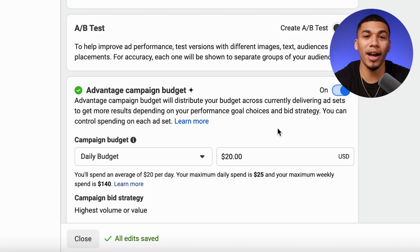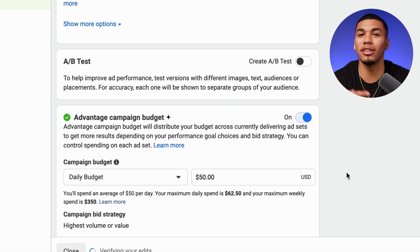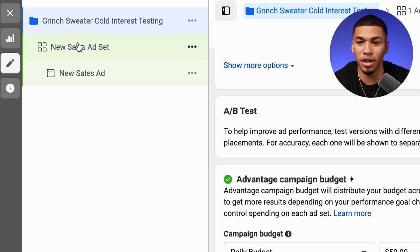So since we're testing out 5 different interests, I'm gonna go ahead and set this budget at $50. Now, if I was gonna do 10 interests, I would have set it at 100, and so on and so forth. That's all we're gonna do for the campaign level, and now we're gonna go ahead and set up the ad set. So next thing I'm gonna do is I'm gonna go ahead and click on the ad set level.